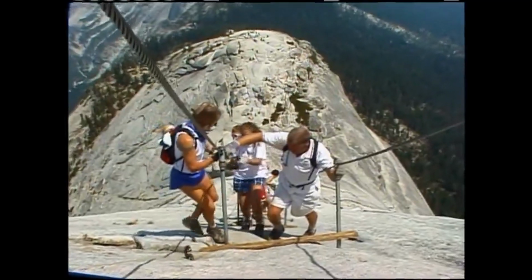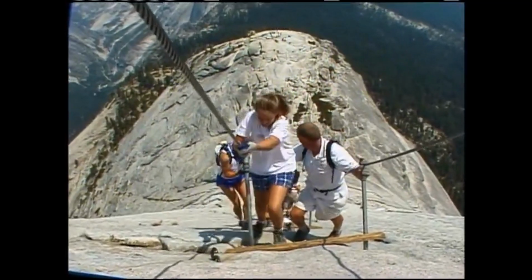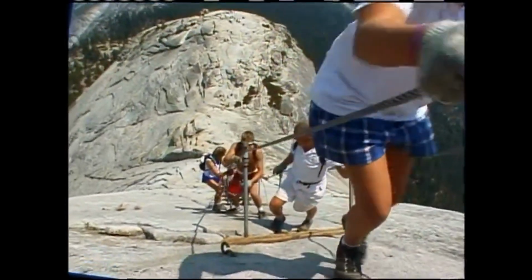And how hard is it for you to get up here? It's quite difficult, but we're making it. What's motivating you? What's keeping you heading up the cables here? My kids. So the deal up here is you've got to negotiate when you pass each other, those coming up and those coming down, because there's really only room for one at a time.